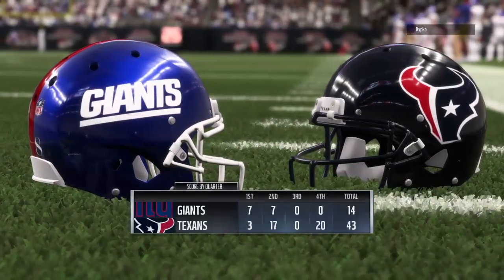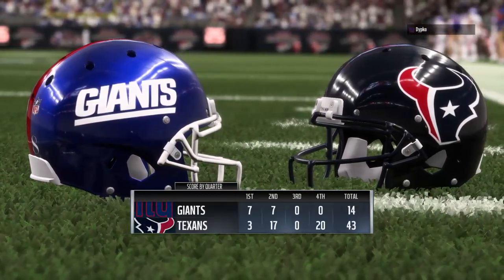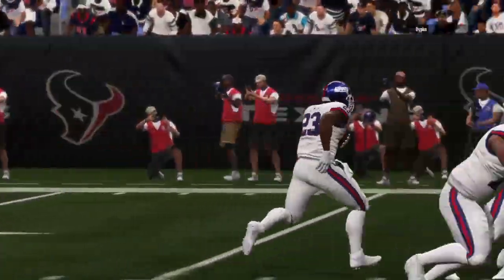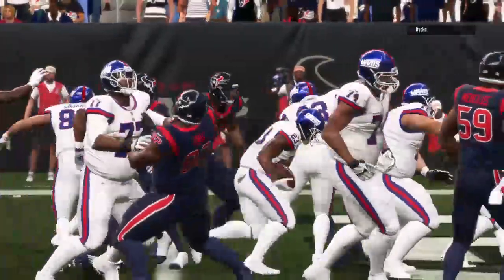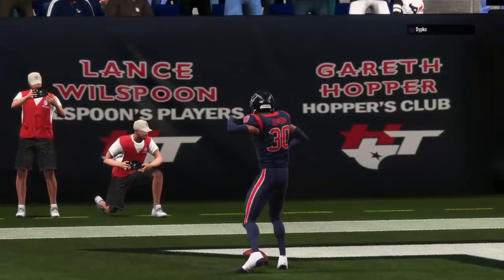So for Houston, it's an ideal start as they move to 3-0 now on the young season. And they will hit the road next week to take on the Indianapolis Colts. Meanwhile, for the Giants, they'll fall to 1-2, and they'll try to make amends next week as they host the New Orleans Saints.